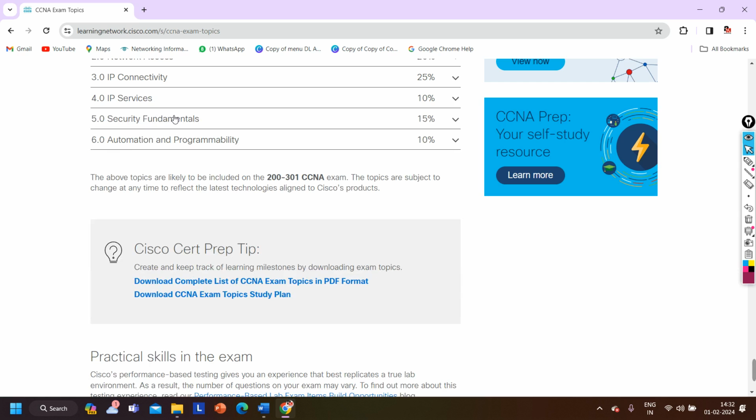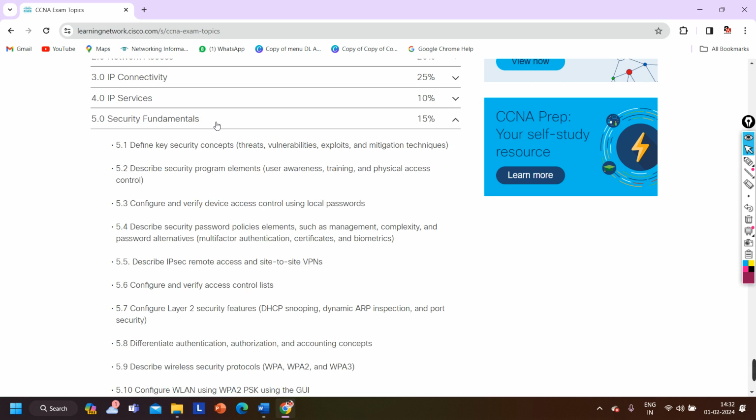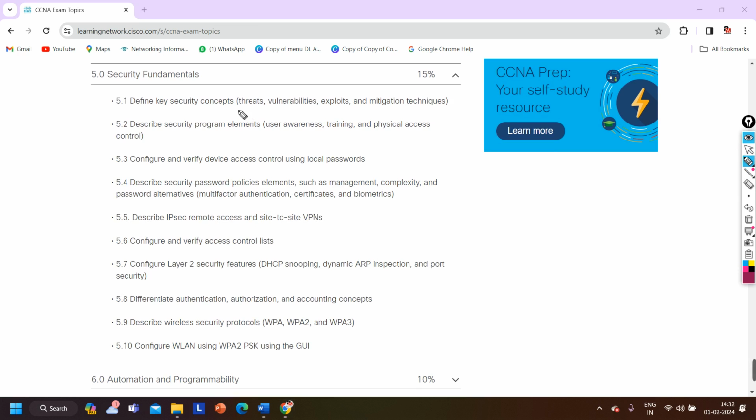Then the next portion, security fundamentals. In security fundamentals you will learn basic network security, like what threats and vulnerabilities are. Let's say you have a router on which the telnet service is enabled by default and you have not configured any password there, which means anyone can access your router. This is a weak point, a weakness, and weakness is nothing but vulnerability. Through the vulnerability, anyone can attack your network. So here you have to understand vulnerabilities, how we can find them, what threats, exploits, and mitigation techniques are. These are again part of security.